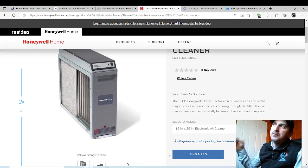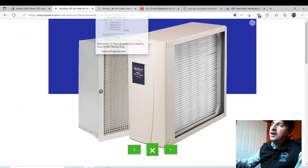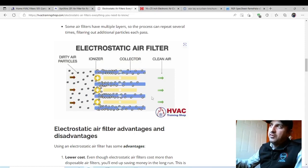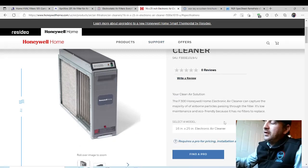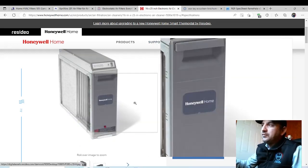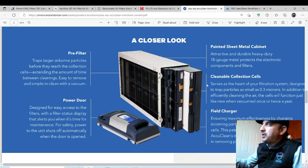It'll be a step up from your April Air media filters like this. And it incorporates the electrostatics along with the different pre-filtration and stuff. I really like these for the cost. This though is probably the best filter in the market in my opinion.